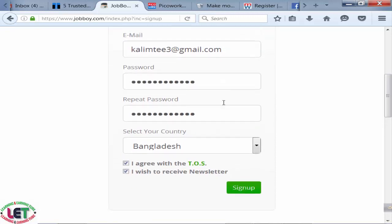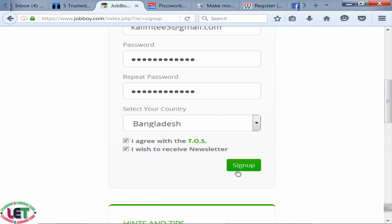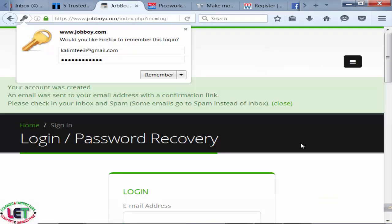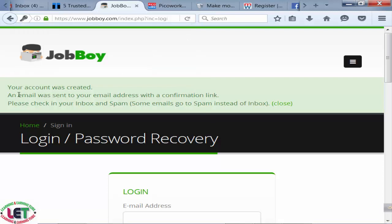After filling up this form, you have to click on this sign up button, and you will get a confirmation link on your email address. Here is the message: your account was created and an email was sent to your email address with the confirmation link. Please check your inbox and spam. Some emails go to spam instead of the inbox.